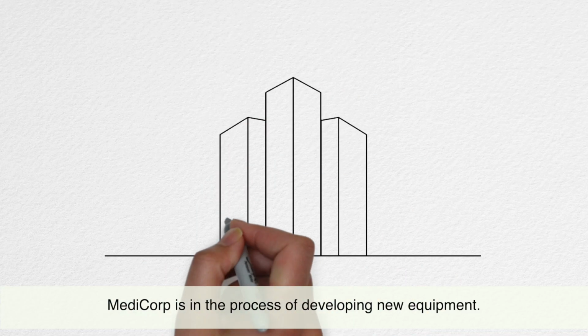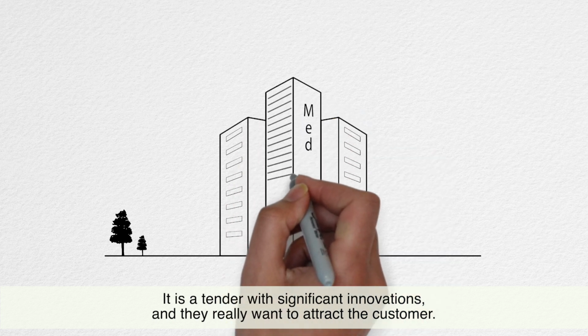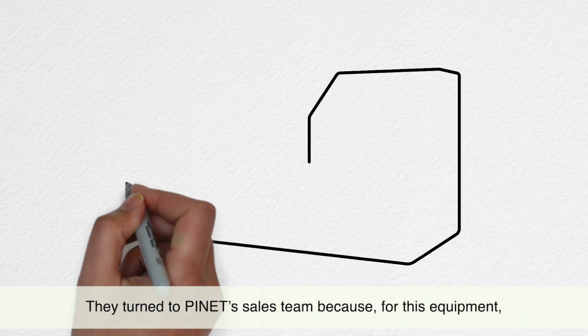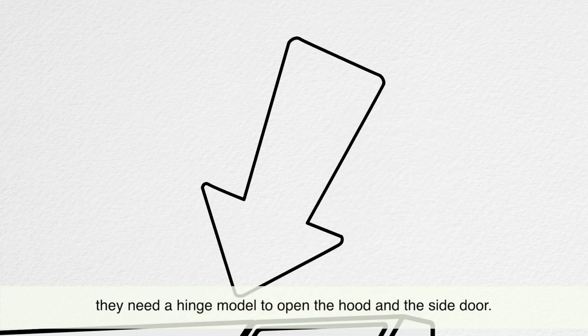Med Corp is in the process of developing new equipment. It's a tender with significant innovations, and they really want to attract the customer. They turned to Pinet's sales team because, for this equipment, they need a hinge model to open the hood and the side door.